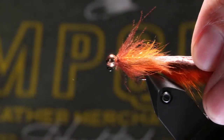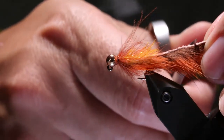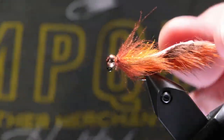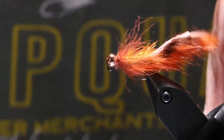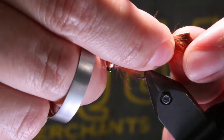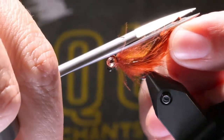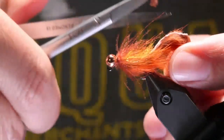Okay, so let's see how long Gary does his tail. It's pretty much just as long as the hook shank. If I would have pre-cut it, it would be as long as the hook shank, so I'll just cut it like that. And then I like to, as opposed to having it squared off like that, I rarely get it right, but we'll try to.